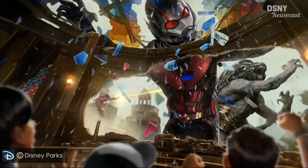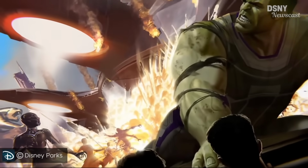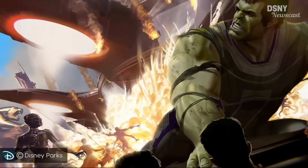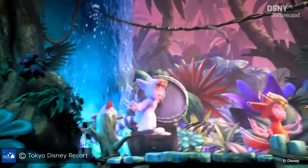And then the higher brightness and the better color accuracy will really make these images pop. So it won't be as noticeable that you're looking at a screen. The screen and the physical set pieces blend better together because the screen-based technology will be popping more in terms of the actual color and brightness of the projection.